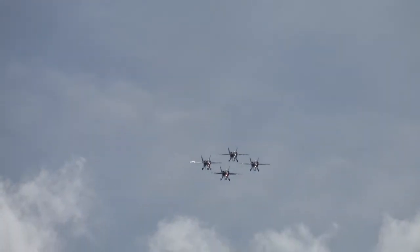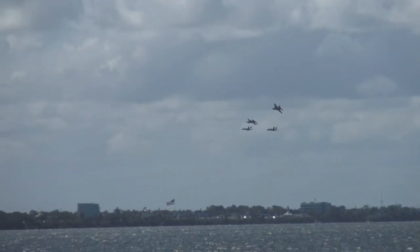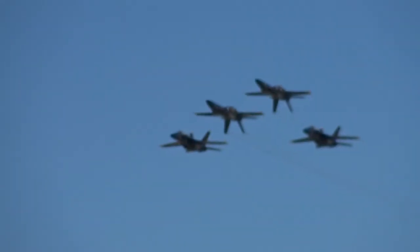Next, you'll see the four planes out over the river. Two of them go inverted, and then you will see me right at the end of the runway as they come screaming by.